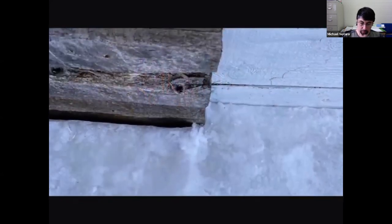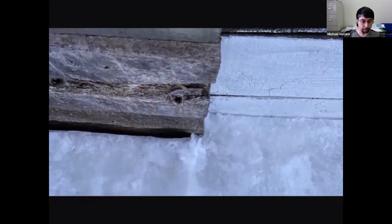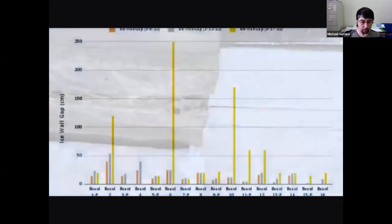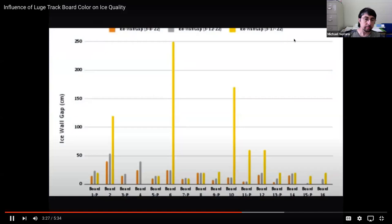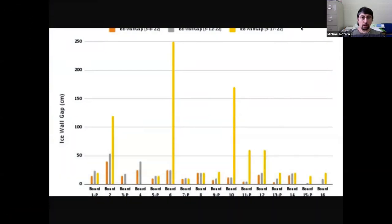We found out that the color of the board matters. This graph shows the data we collected. The odd-numbered board segments, the ones we painted, have a smaller distance between the board and the top of the ice surface, the wall gap, than the even-numbered boards. This means that the boards we painted had less melting than those that were unpainted.